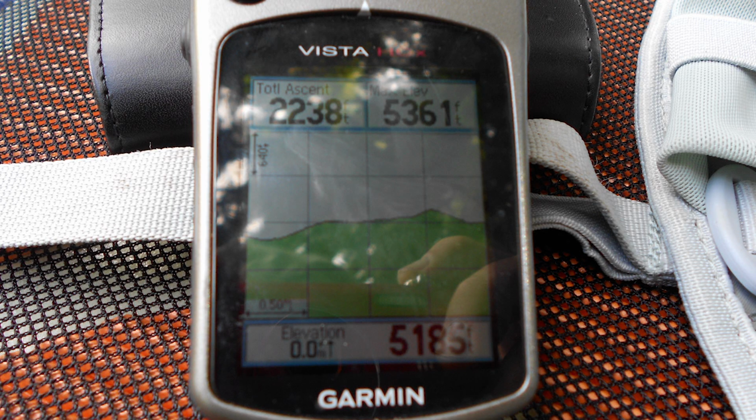The elevation here at the lake is 5,128, and we found us a nice little camping area, so we're going to set up camp. Got a little breeze keeping the bugs off us a bit for now anyways. I'm sure later they'll have their feeding frenzy. And I'm going to set up the tent and then do a little fishing.